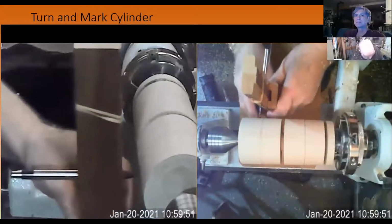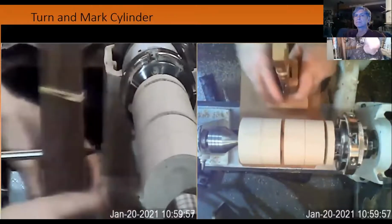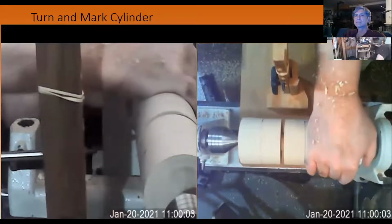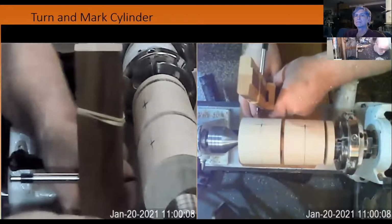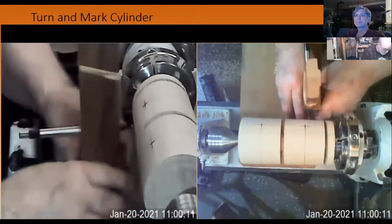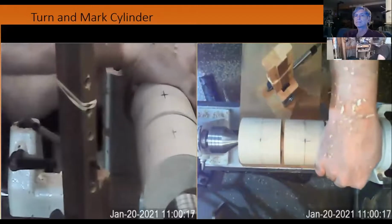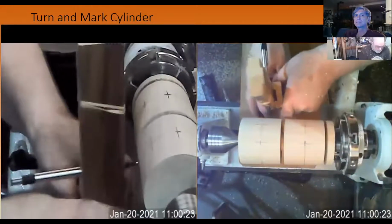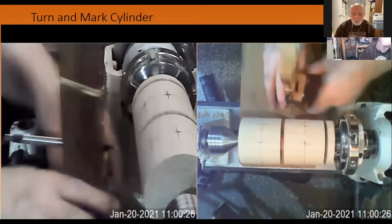There's 0. Three. That one's 6, and once I get all of them marked, then I'll take an awl and mark the center points and get it ready for drilling.